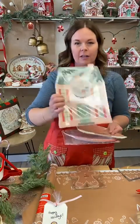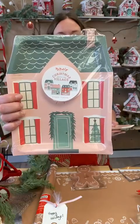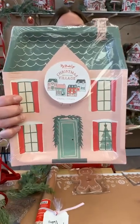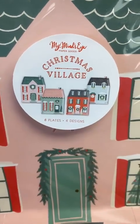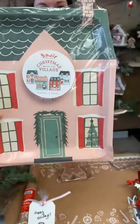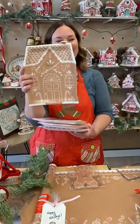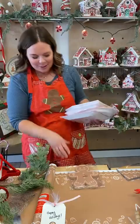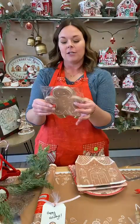This is a Christmas village, and it's an assortment. So there's 4 different designs, and they're houses. All cute. Can you guys see that? So there's different houses. Dianna says, oh my gosh, those houses with some gingerbread cookies on them. Mm-hmm. So cute. You guys see the vision. You totally get it. And then I couldn't resist. These are napkins. So you get 20.